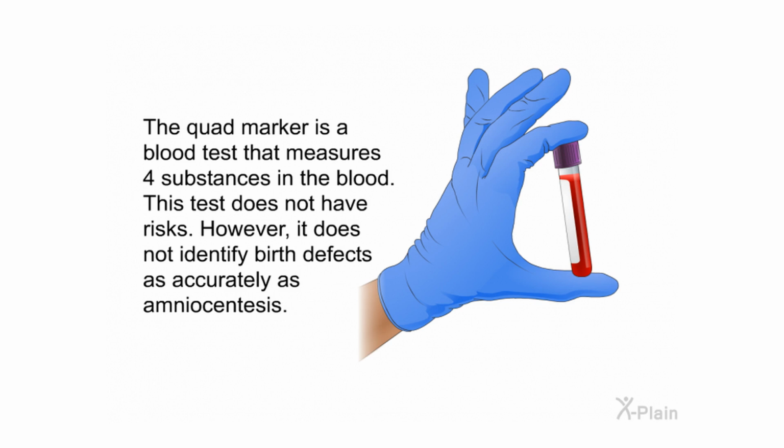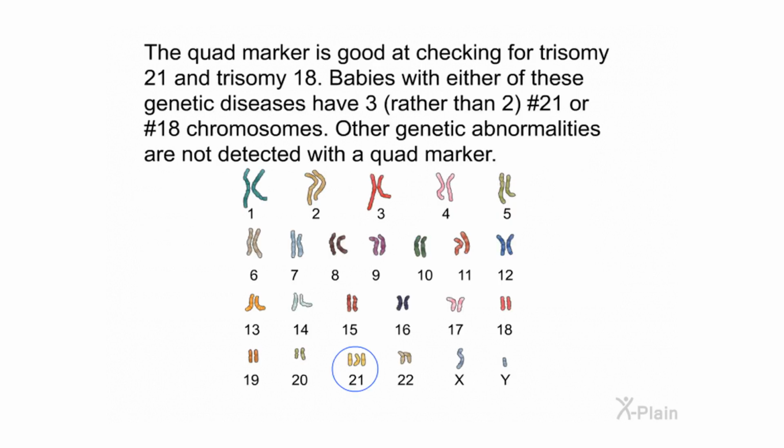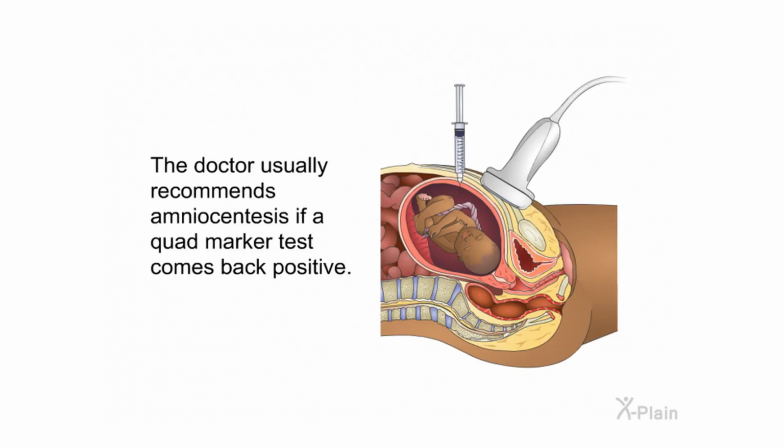The quad marker is a blood test that measures 4 substances in the blood. This test does not have risks. However, it does not identify birth defects as accurately as amniocentesis. Quad marker is good at checking for trisomy 21 and trisomy 18. Babies with either of these genetic diseases have 3 rather than 2 number 21 or number 18 chromosomes. Other genetic abnormalities are not detected with a quad marker. The doctor usually recommends amniocentesis if a quad marker test comes back positive.